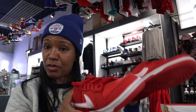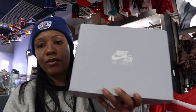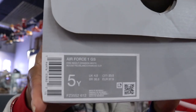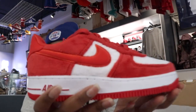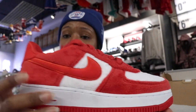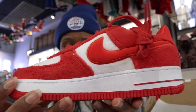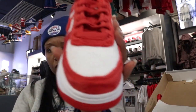I'm not sure if y'all would purchase them as a pack or not, but let me show you this other shoe that goes with it. So this is the box right here. It's the Air Force One, and also the grade school, because it's a grade school shoe. All right, man, here we go. So this is the Air Force One, and just like with the swoosh on that Dunk, this actually has that furry texture across the entire upper. So if you want a full-blown teddy bear gift shoe, this is the one right here. You can see it on the toe box.